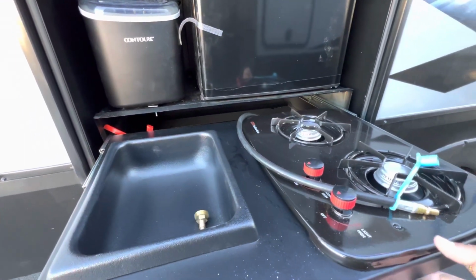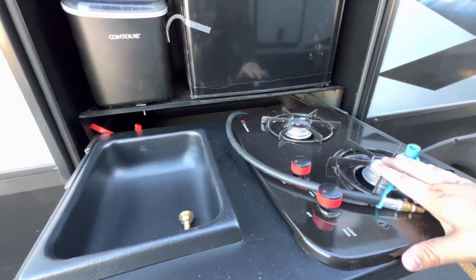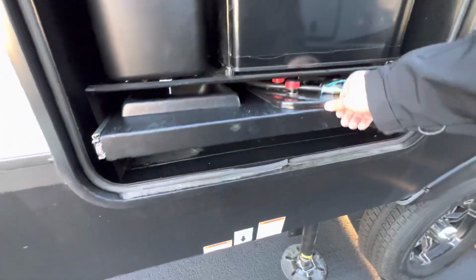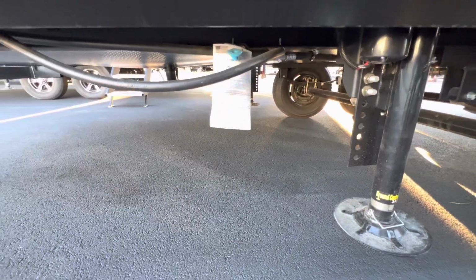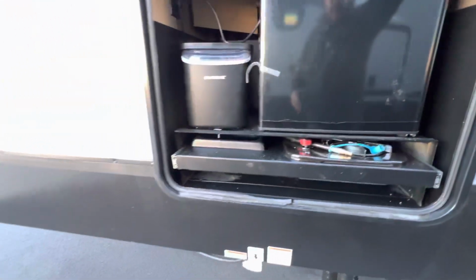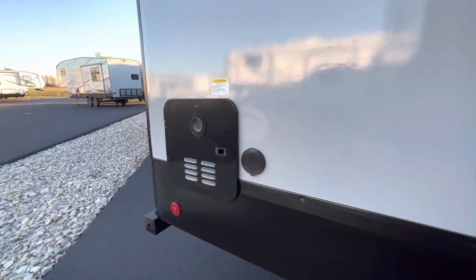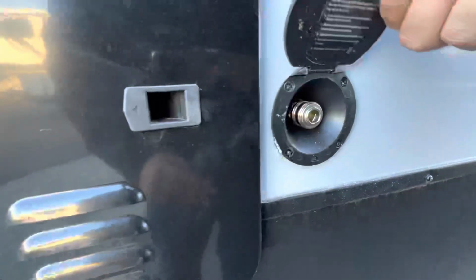And then right here you have your Suburban grill. So you get a little prepping tray right here, 2 stovetop burner, your cord for your LP Quick Connect, which is located just underneath. You also have your electric leveling, which is always a plus. No need to put in the 6-point on there. The 4-point will do with this size. You got a spray port.